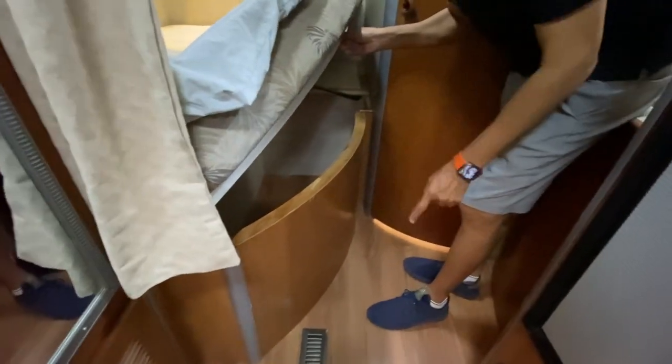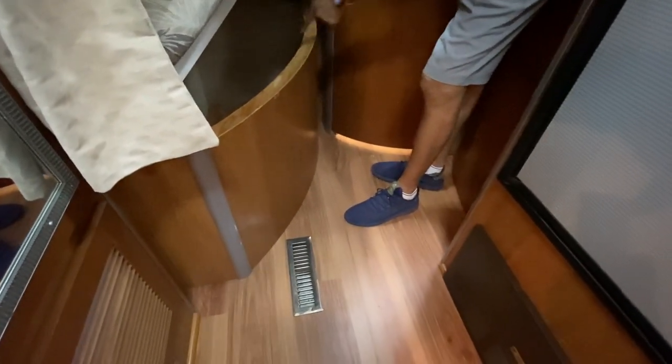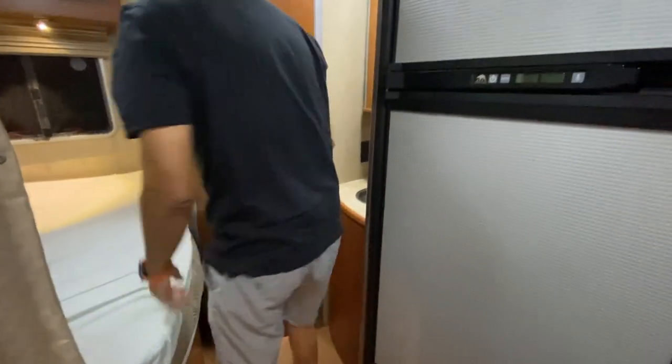You see it? So the hardwood floor went all the way. We took this off and put it up there. That's a good bit of storage. You can put all kinds of things like pillows and mattress. Can you see that? It looks really dark on the screen, but all right.